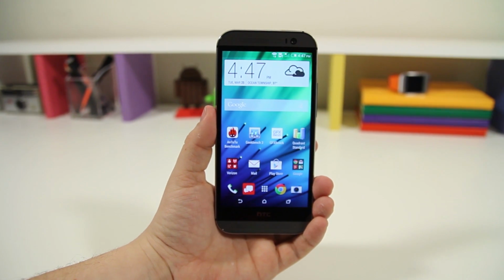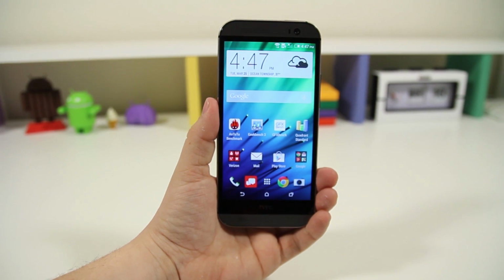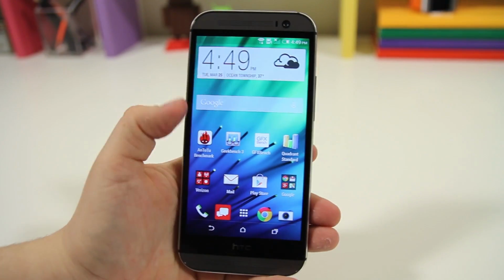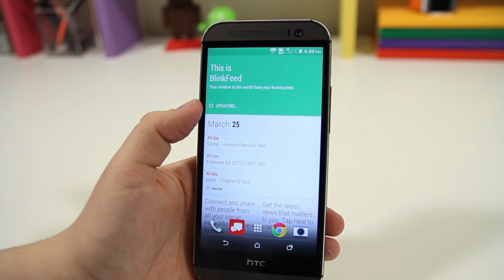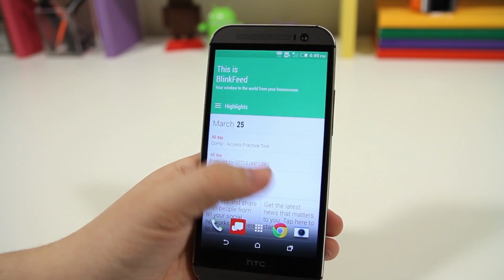Diving into software, the all-new HTC One features Android 4.4.2 KitKat with Sense 6.0, while the iPhone 5S rocks iOS 7.1. The all-new HTC One features BlinkFeed 2.0 and is very snappy and fast. It's not like we haven't seen BlinkFeed before, as it was shown on the original HTC One last year, but it just works a hell of a lot better this year.